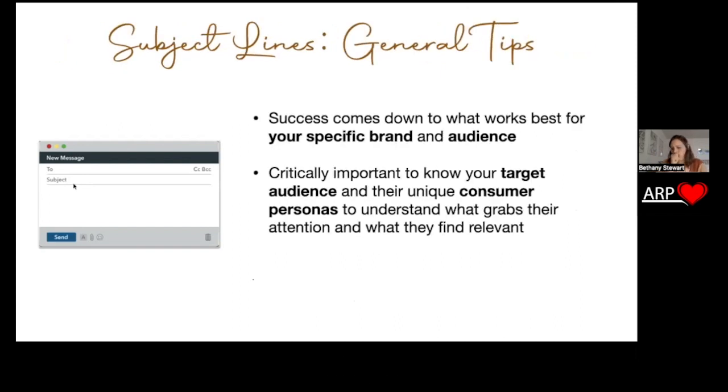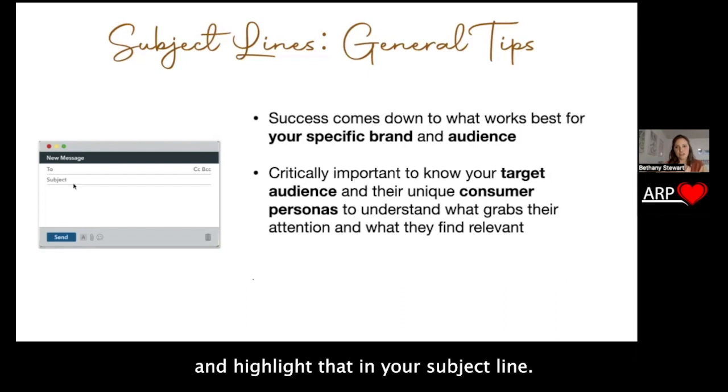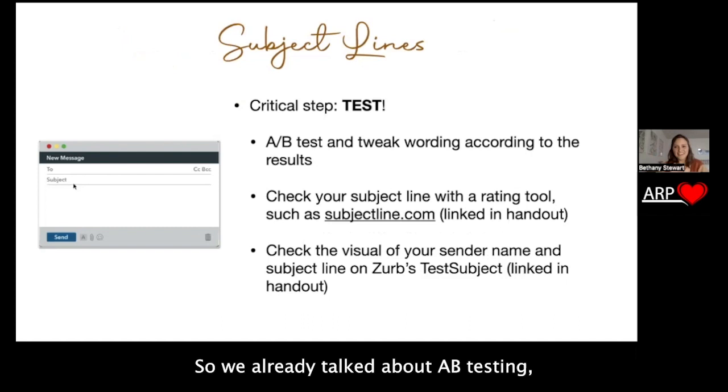All right. And like a lot of other things we've talked about, I just wanted to note that the success of your subject line in terms of your open rate will come down to you, your specific brand, and your specific audience and what they like. So for that reason, it's critically important to know who your target audience is and what they want and what grabs their attention and what they find relevant, and highlight that in your subject line. And that's just going to take some trial and error and some testing. We already talked about A/B testing, so I won't go over that again.